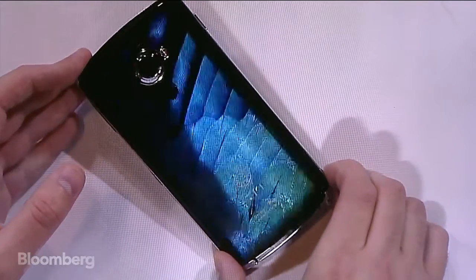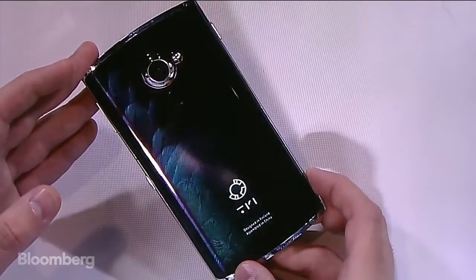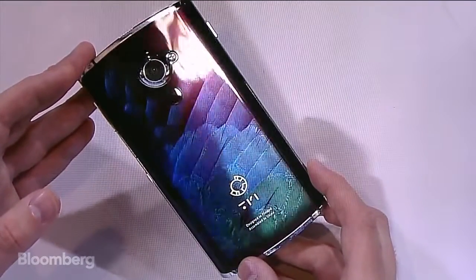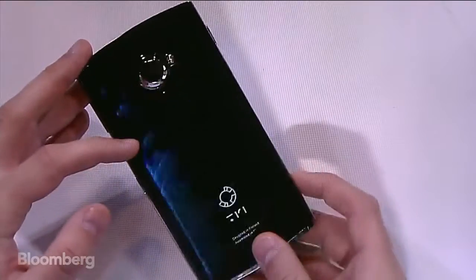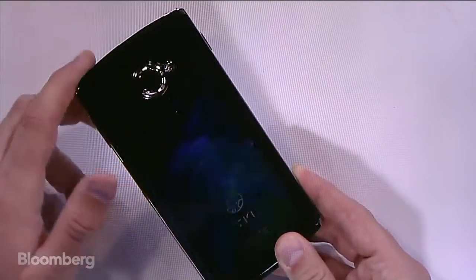It looks really nice. It changes in the light. It looks really great in the sun. Depending on how you hold it up, you can see different colors here. You see their logo on the bottom, and you see the camera with the metal ring around it, and below is a standard fingerprint scanner on the back. So yes, another phone with a fingerprint scanner on the back.